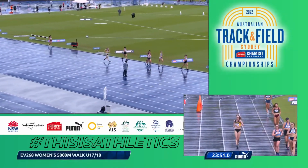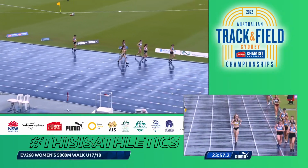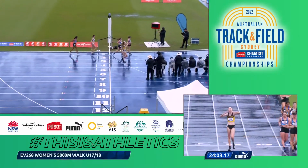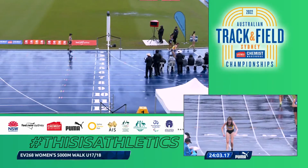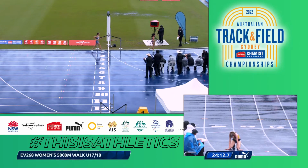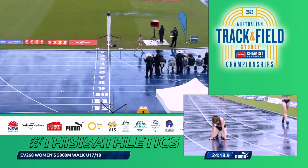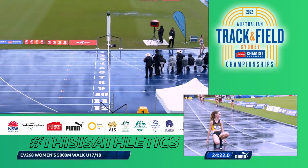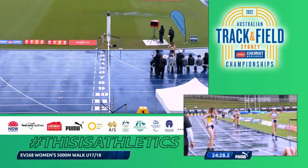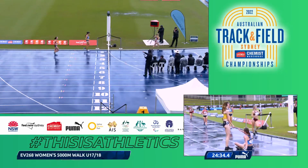But an impressive performance here for the West Australian. Sat back early, worked her way into the race, went to the lead. About 6 or 7 laps to go, and will take the national title here at the Chemist Warehouse Australian Track and Field Championships in the under-18 race walk over 5,000 metres. An impressive performance, and has left nothing out on the track as she drops to her knees. And across the line there, just behind her, is Zoe Woods of New South Wales. The second in this under-18 division, will cross the line in second. And an impressive final lap there from the South Australian.